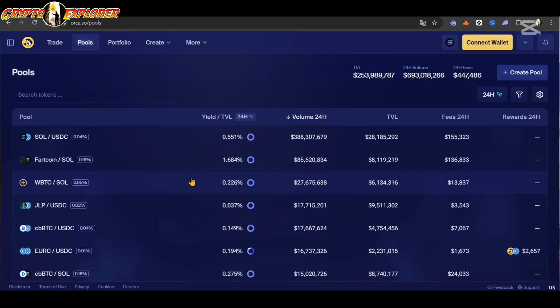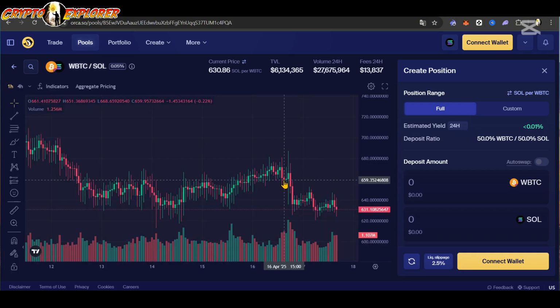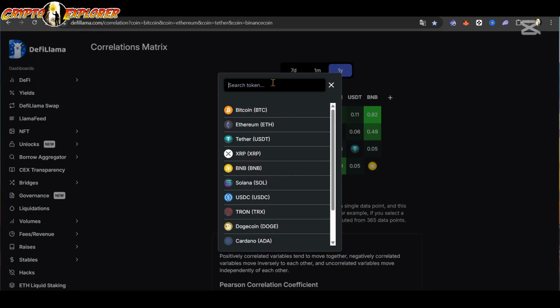Wrapped Bitcoin with Solana is also a great one, with a 0.22% yield for the past day. And we're talking about a couple of blue chip assets, Wrapped Bitcoin and Solana. On the overall risk spectrum, I would also consider this to be low risk, because Bitcoin price and Solana price move together. So even if you are not planning to have a position open for long periods of time, your impermanent loss might not be as high because of that, because the tokens go hand in hand. Let me show you that here on the correlations matrix on DeFi Llama.